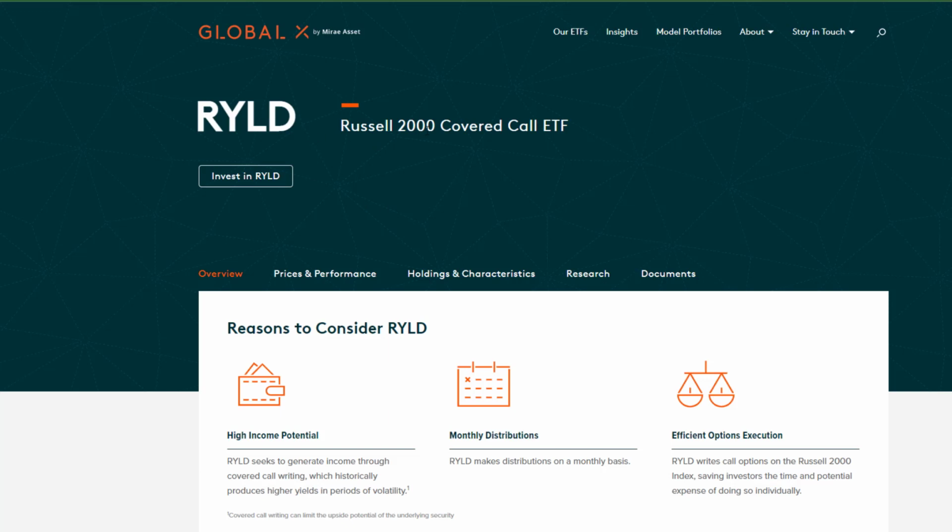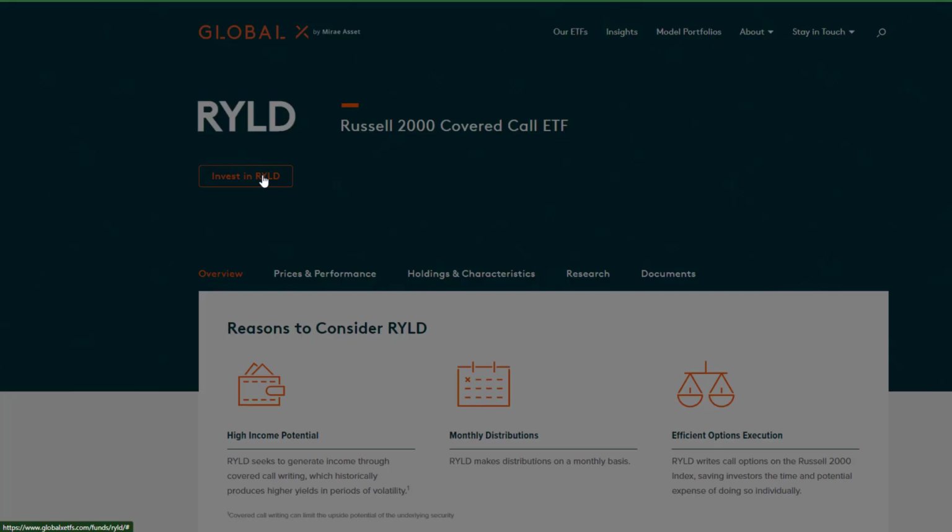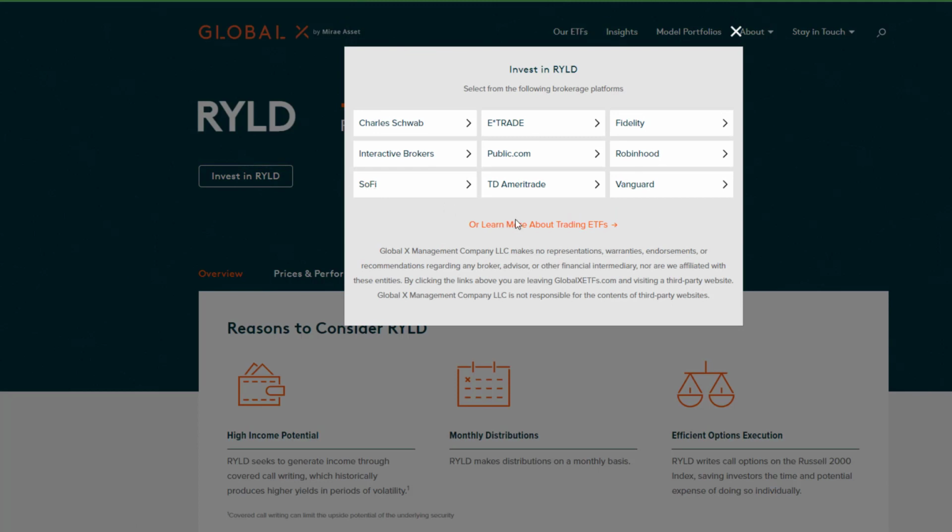It is their Russell 2000 covered call ETF, and you can invest in RYLD at these different brokerage platforms. I currently use Public, Robinhood, and M1 Finance, but M1 Finance is not on this page right here. But I believe you can invest in RYLD on M1 Finance's website.